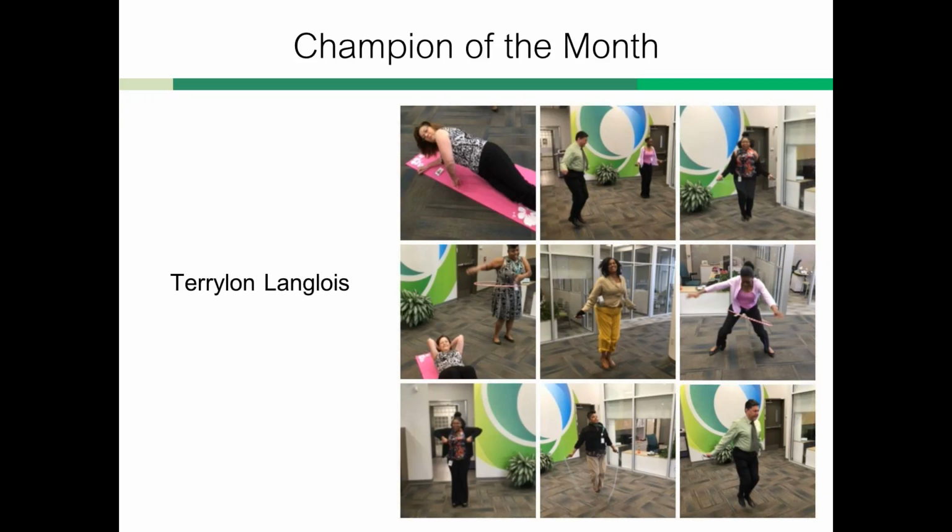Unfortunately, on the lending side right now, we wear so many hats and we get so busy. It's easy to get stuck behind your desk all day, and to not focus on wellness or the different things that we should be doing. I think that the reminders and the things that Candace sends out are helpful. We post the flyers.